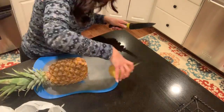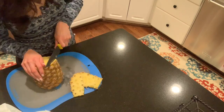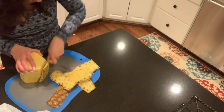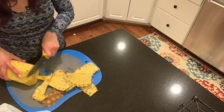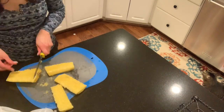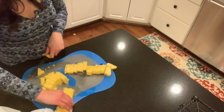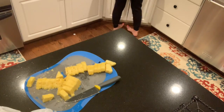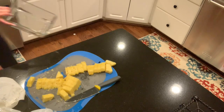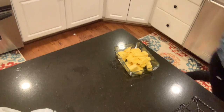I bought this pineapple a couple of days ago. Unfortunately, after I cut it, I realized that it was not in the best shape, but I am going to chop it up for easy access tomorrow for snacks. Just cut it up into tiny little cubes and put it in the kids' lunch tomorrow. It is sweet, but it's also not very firm, so I don't know. I think if we don't eat it by tomorrow, it's not going to last much longer.